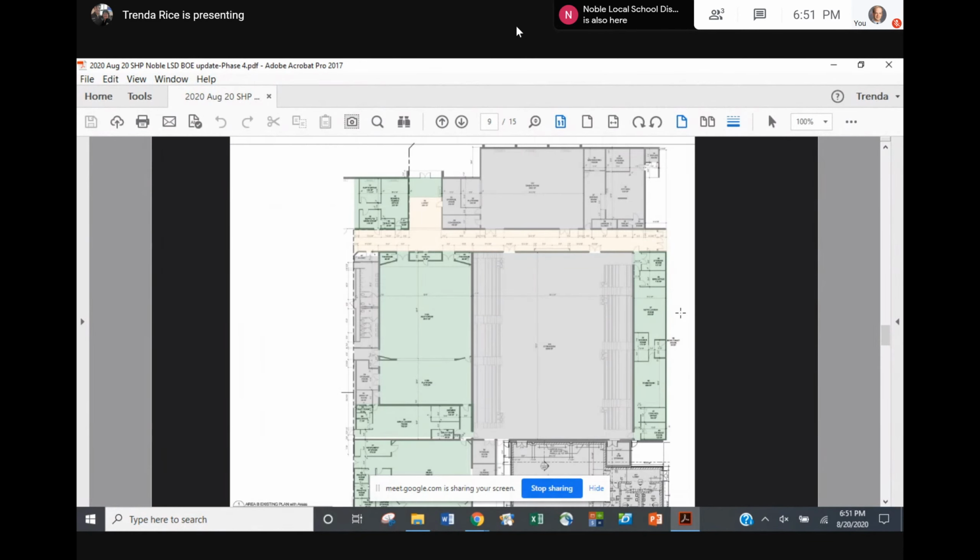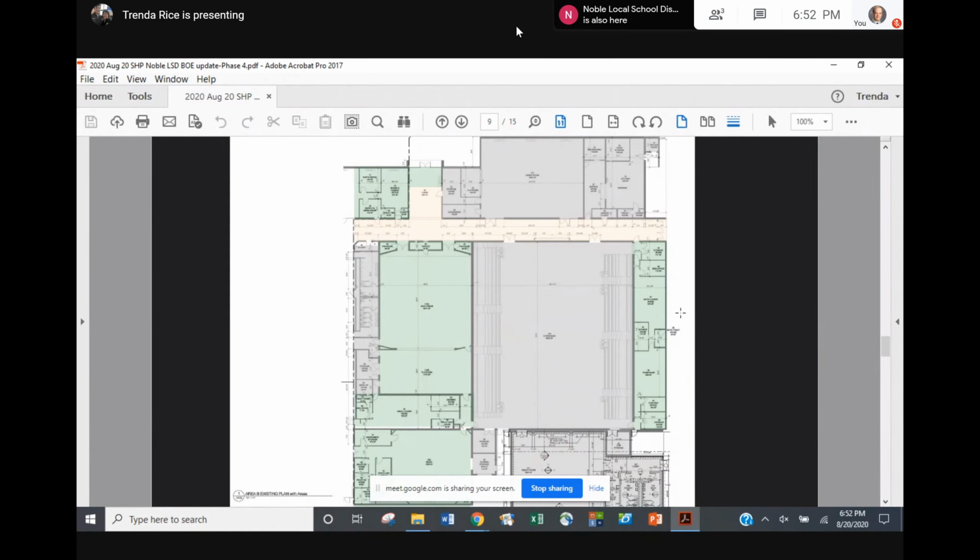And then in the remaining section of the building, since the gyms have already been taken care of, the kitchen, student dining and concessions are all part of phase 3. So it's really the auditorium, the locker rooms, music and art, the rest of the office, the secure entry vestibule, and the boys' locker room over on the far east side. That gives you a graphic of what's remaining in the building as far as bringing everything up to the same standard of finishes and furniture. But for everything in the light green, that's going to go pretty well.